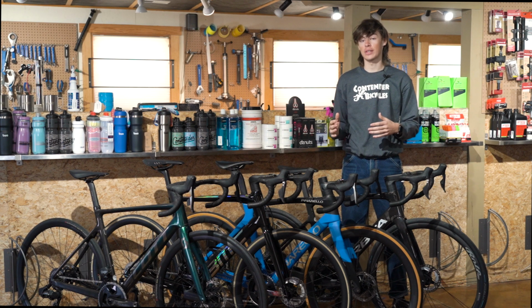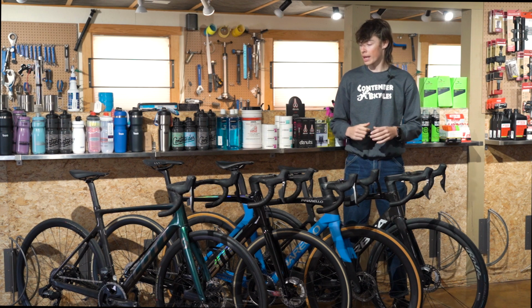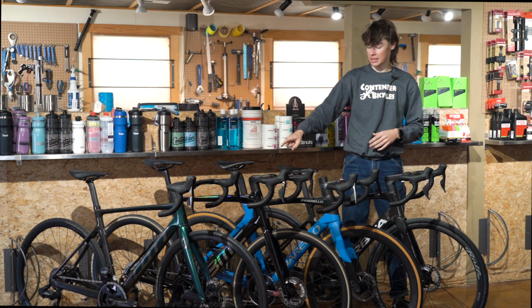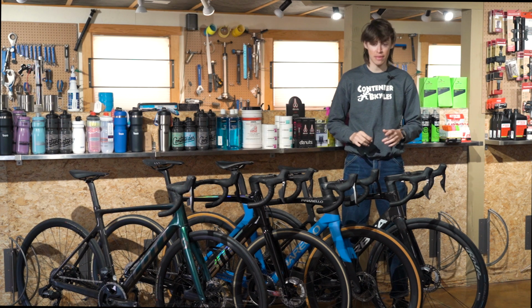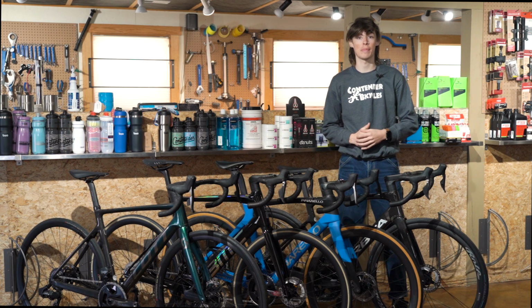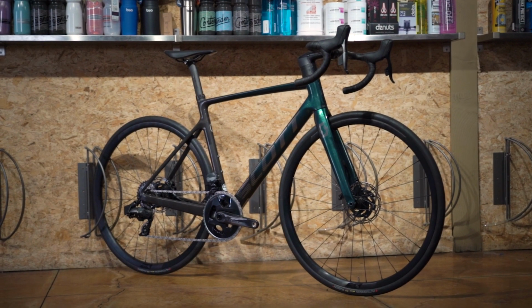The thing about performance road bikes is they fit a very wide variety of audiences. We have 4 bikes here today: the Scott Addict RC, the BMC Teammachine, the Pinarello Prince, and the Orbea Orca. We're going to go over which one of these bikes might suit your ride style best and which one might be for you. The first bike on our list today is the Scott Addict RC, seen right there.